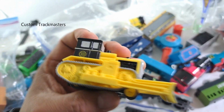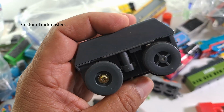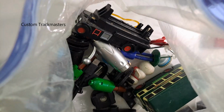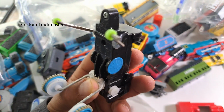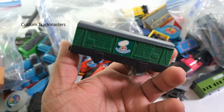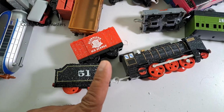Another motorized custom model, Thomas and Friends Bulldozer. I forgot the name of this. Let me know in the comments. I hope this thing is in working condition. Cool D, whatever. Metal. Some parts. This here was part of a custom model. Let me know in the comments if you remember. I don't remember what it was, but very cool. Mr. Jolly's chocolate. Oh, it's missing a wheel. Dart. I think it works.